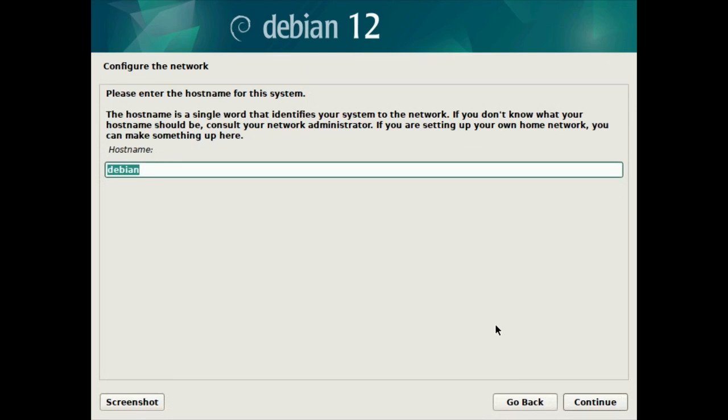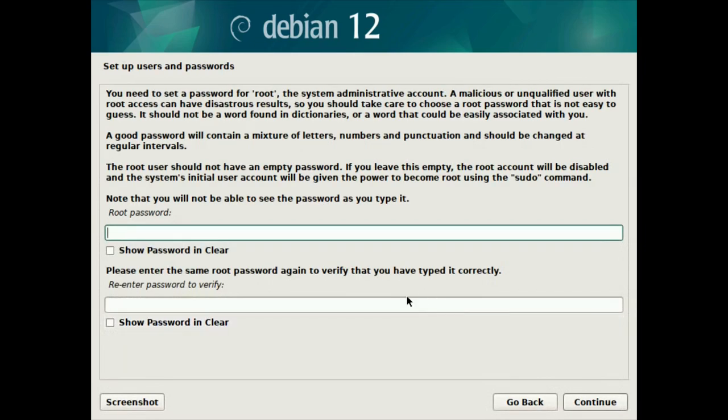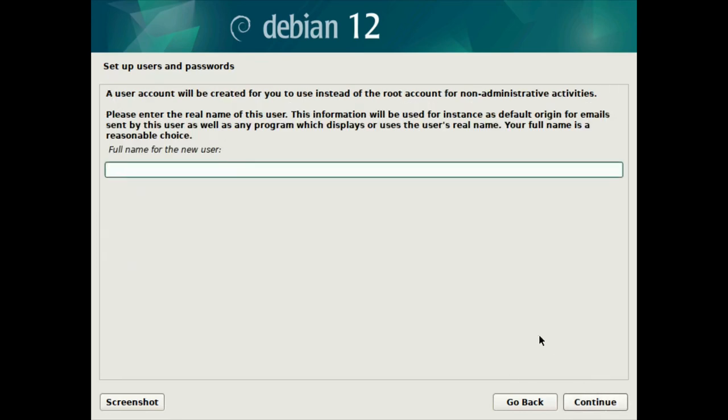All right, so host name, I'm just going to call it Debian here. Click continue. For domain name, I'm not going to worry about that right now. I'm just going to say no domain name and just say continue, leave that blank. All right, for root password, I'm going to go ahead and give it my super secret password for root. And tab twice down to the repeat field and go ahead and verify it. All right, and then click continue. If it matches, it'll continue on.